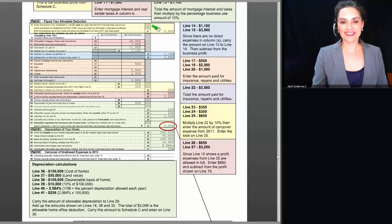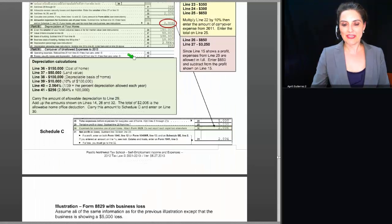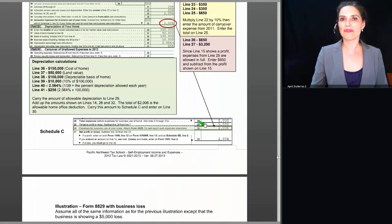$5,000 of income from the Schedule C. Then we have $1,100 of expense that is allowed for the mortgage interest and real estate tax. We have $350 that's allowed for the utilities and the insurance. We have $300 that is a carry forward, and we have $256 that is for depreciation. When we add all of those expenses up, we get $2,006. And the $2,006, that's the allowable deduction for home office expense.